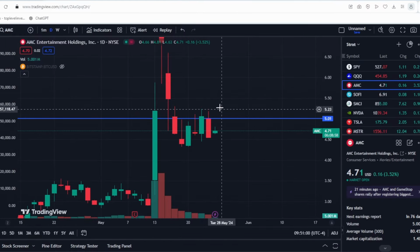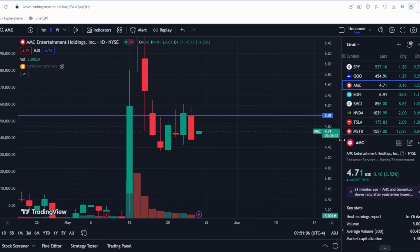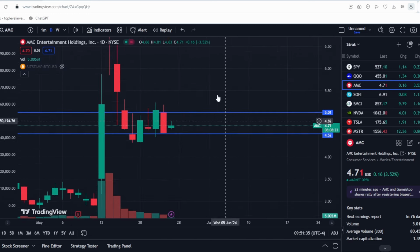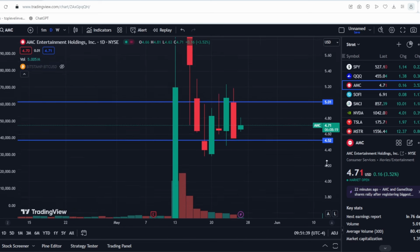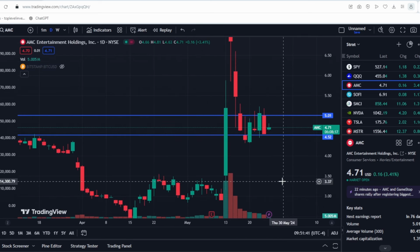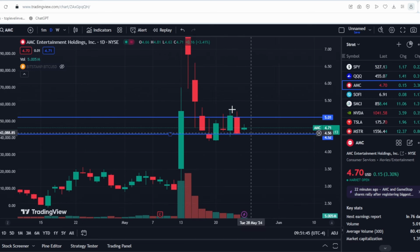There's significant resistance for put options at that $4.50, $5.50, $5 are key levels to watch. The stock is currently fluctuating within this range, bouncing between these levels, which actually provides a good opportunity to make money by selling options. If we break these levels, either up or down, the situation could accelerate.